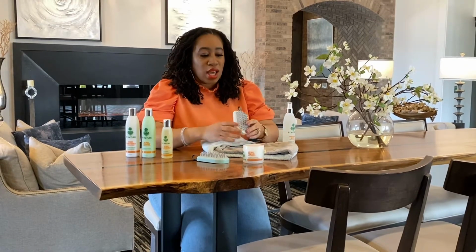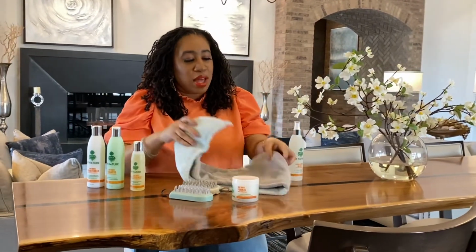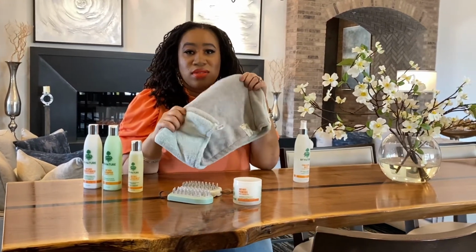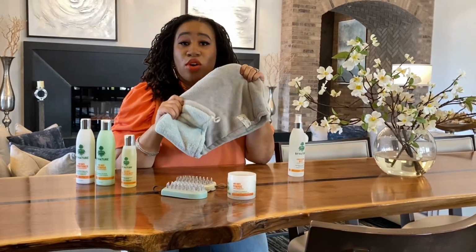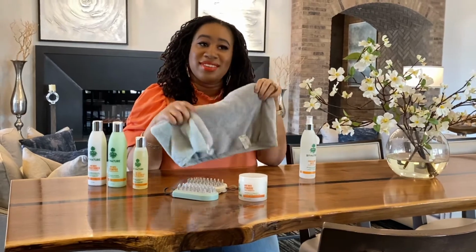Today I would like to introduce you to my new latest products. Here I have with me the shampoo brush that you use when your hair is either wet or dry. And I also have my latest new handmade microfiber towels. It soaks up 80% of the water in your hair, so you don't have to worry about sitting under the dryer as long, because we all have to sit up under the dryer.